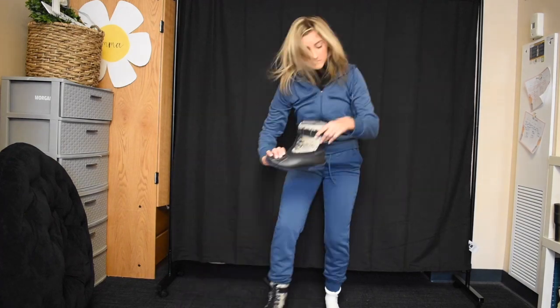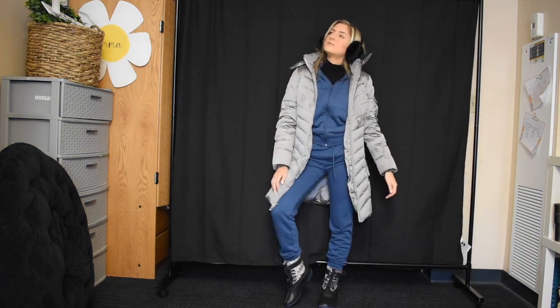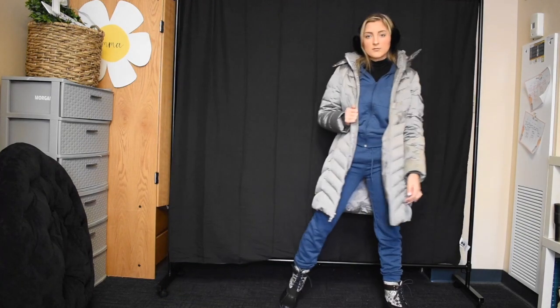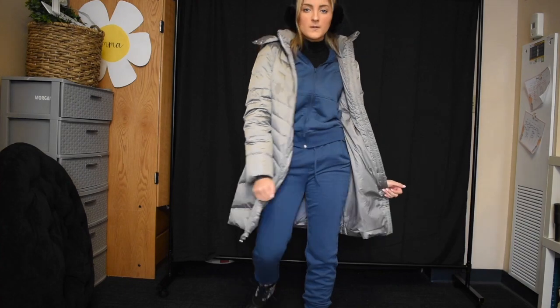I'm wearing a little jogger set here. I know when it's cold, people love to just chill out, bum out. A jogger set is super cute, easy to wear, and it's obviously very relevant if you're a college student. Throw on your parka and some earmuffs if you don't want to mess up your hair, and you've got an awesome look.